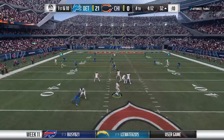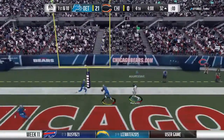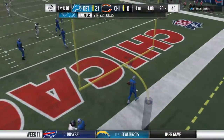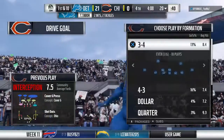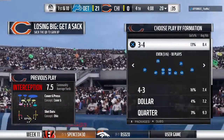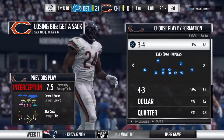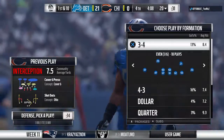On 1st and 10, it's Trubisky. Flush to his right. Now on the run. He'll throw it. And his pass is intercepted for the 4th time today. It's the rookie from Florida, Teez Tabor. He's had his interception woes early in his rookie season, but sometimes that happens. There are great examples of guys in the past that have had those same struggles early.